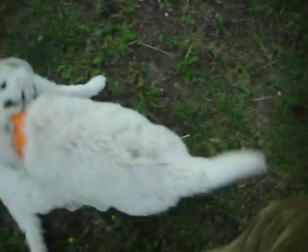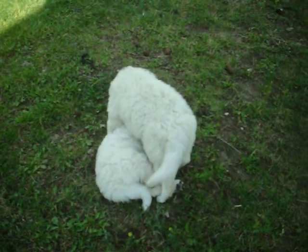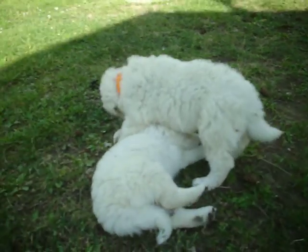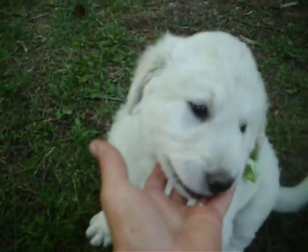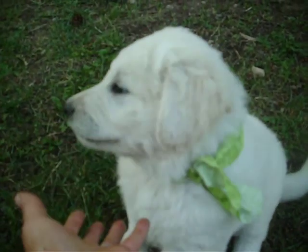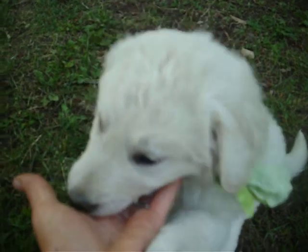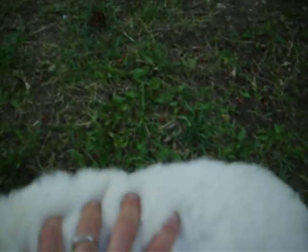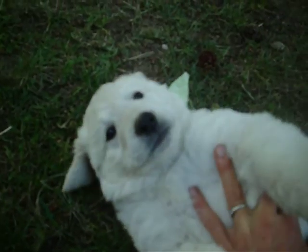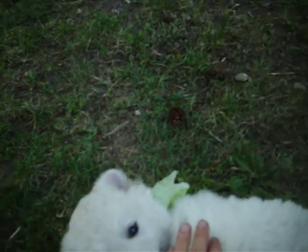Orange is quite big compared to everybody else. Orange is a boy. Who's that Blue on the bottom there? Orange on the top. Here's light green. Here's light green right there. Hey, buddy. There. Yeah. Good dog. Good dog.